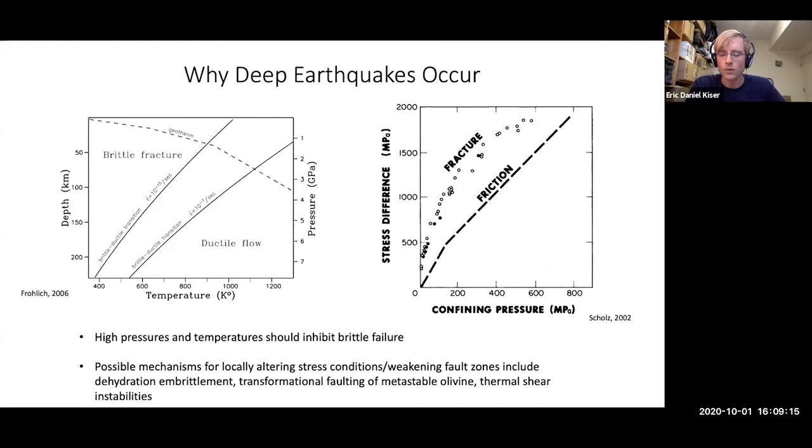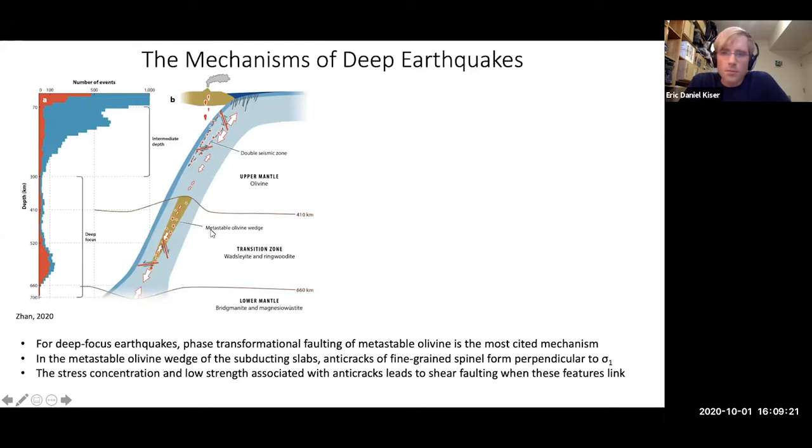So metastable olivine. Under ambient conditions inside the Earth, you have a discontinuity at about 410 kilometers depth. And that discontinuity represents a phase change where olivine is transforming into spinel phases, wadsleyite and ringwoodite. So that's kind of under ambient conditions. Inside a subducting slab, you have lower temperatures than the surrounding mantle. So what can develop within a subducting slab is that you have the pressure conditions that are necessary to cause this olivine to spinel phase change, but you don't have the temperature conditions. And this produces what's known as metastable olivine.